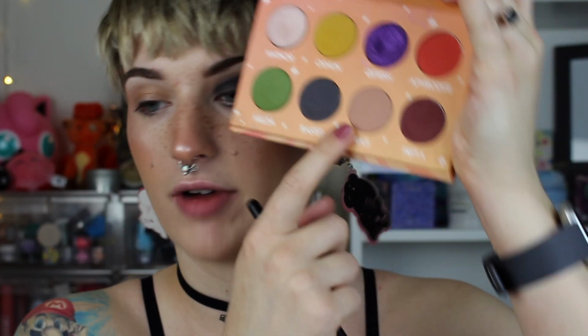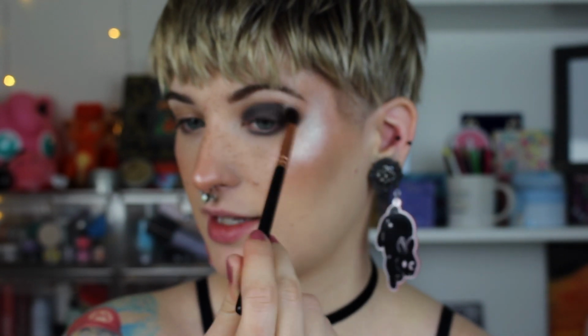Now that my eye is very raccoon-like, I'm going to take Rati right here, just this light beigey color, on a fluffy brush. This is also from MOTD Cosmetics. It's the Seamless Sheer Blend. I'm just going to take that right where the edge is and start buffing at it to help get a nice seamless little blend here. And then once this is complete, I will move on to the wing.